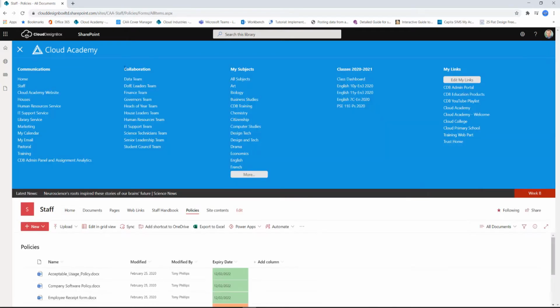Now there's also some collaboration teams, and these are teams where you've got small groups of people working together in a secure area, and you'll only see the teams in this list that you're a member of. So if I'm a member of SLT, I'll see the senior leadership team.